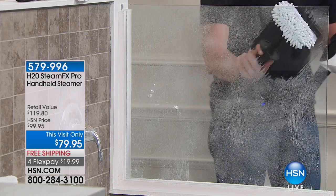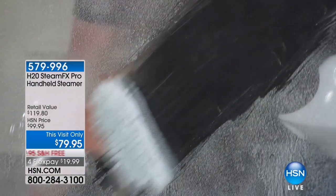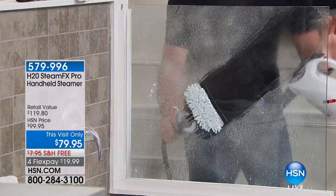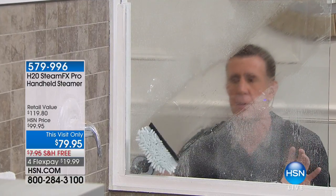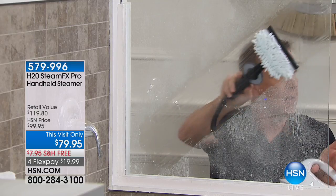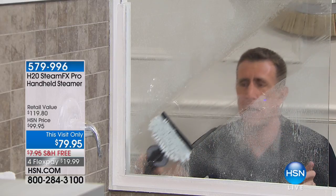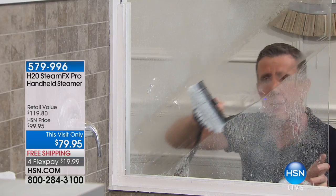Yeah. You plug this in. You use a cup full of water. You fill up the water tank. It takes you a few seconds to fill it up right out of your tap. It costs you, when I say pennies, it is pennies. So you don't have to spend so much money on chemicals. You let the steam break down the soap scum, the hard water stains, the buildup. You let the microfiber coral pad lift and lock it in. And then you use the squeegee right there.